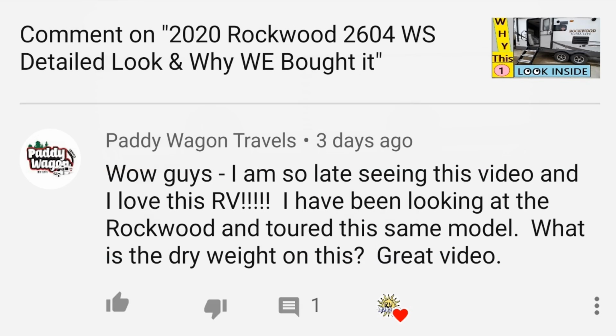2020 Rockwood 2604 WS detailed look and why we bought it. Patty Wagon said a few days ago that he loves this RV, and he's been looking at the Rockwoods and toured the same model. He wanted to know what the dry weight was. I've had this question a lot. Thanks, Patrick. I'm glad you finally got a chance to take a look at the RV. I remember how much we liked your StarCraft that you had. Or no, it wasn't a StarCraft. It had the same layout as the StarCraft, right. Remember?